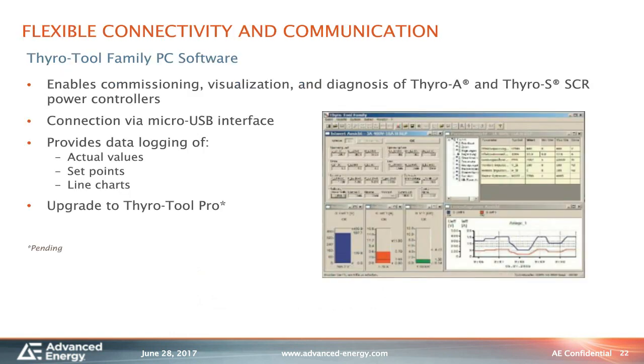There's a Thyro tool family PC software to configure Thyro-S and Thyro-A SCR power controllers. The connection is via the micro USB interface. Not too much has changed on the Thyro tool, if you have worked with it. You can still view the actual values, see the set points, also change set points and see line charts, and obviously also configure parameters in the Thyro-S and the Thyro-A. There will be an upgrade to our new Thyro tool Pro within the next month. Actually, the old Thyro tool will still work, even if the power controllers are upgraded to work with the new Thyro tool as well.